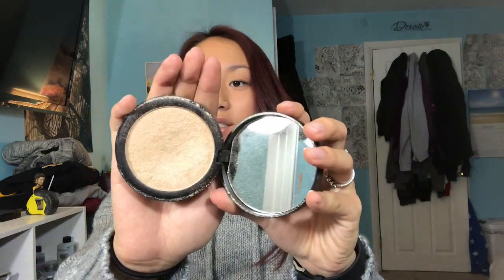So the other one that I think I reach for more is from e.l.f., and it's the Shimmer Highlighting Powder. It's $6. You can't beat that. And there's 7 shades. I have the shade Starlight Glow, and it's so beautiful. It really has a beautiful radiant finish to it, and it's very smooth, it's very blendable.